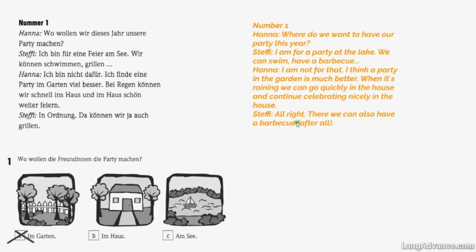After all, I wrote "after all" here in brackets because here we have ja. Ja, in this case here does not mean yes. You will come across that quite often, I would say, when natives speak, or when you read texts of natives like here. Ja is a modal particle. It has several meanings. Yes, of course it means yes, but in this case it does not mean yes. It wouldn't make sense to say "there we can yes also have a barbecue." In this case it has more of a meaning of "after all." "Da können wir ja auch grillen." So there it's also possible, it's also fine after all, so we can do it there also.